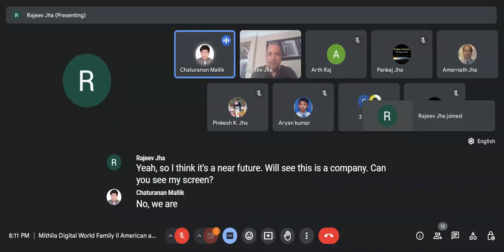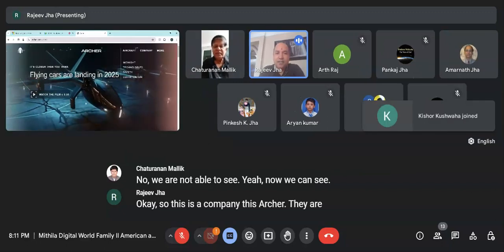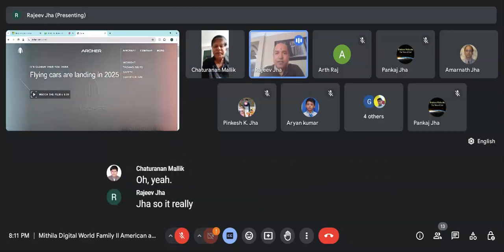Yeah, now we can see. Okay, so this is a company, right? This Archer. This is the car model. See this car. This is the flying thing. It will do a vertical takeoff and vertical landing.